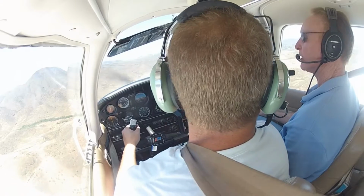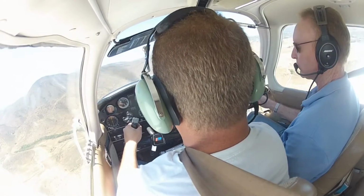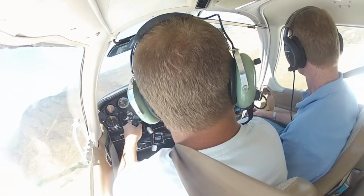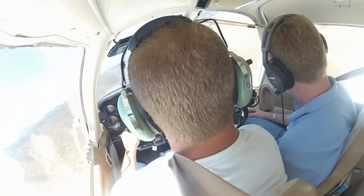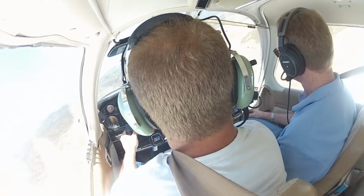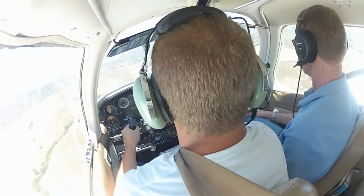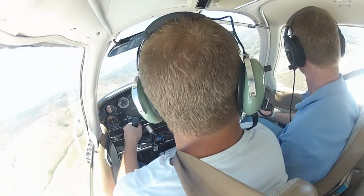Coming up to your 1,600, so get your power in and get your nose up. Your nose up to here and your power into 20, at least 20. All right, I'm going to go for that gray spot again right there. Okay. Lots of right rudder. Man, I've never hit drops like this before. Oh, really? You only fly on nice days? Apparently. Okay, watch your nose. Yeah. Bring it up a little bit.